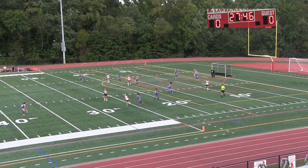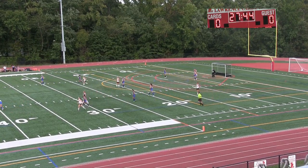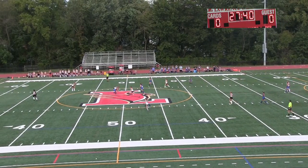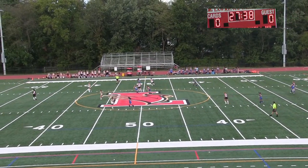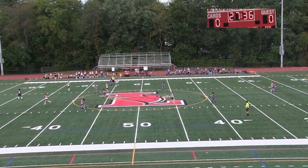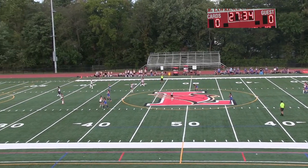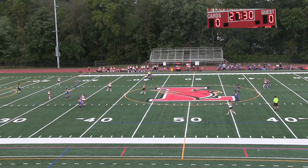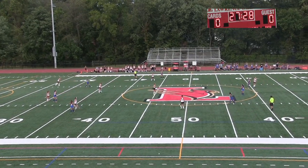girls varsity field hockey. We join the game already in progress, and right now Hightstown has the ball. Hightstown is wearing blue and they are driving toward the left of your screen. Whistle into play, and it'll be a Hightstown ball.